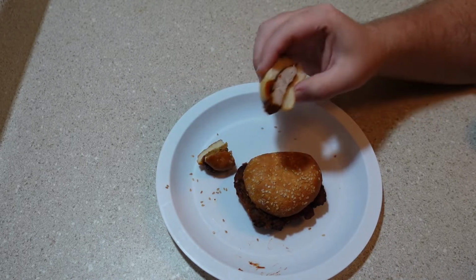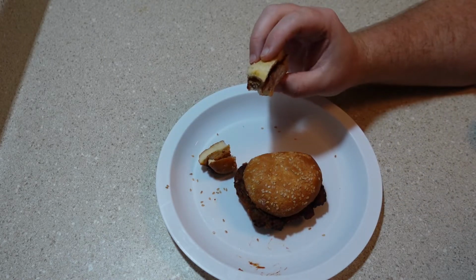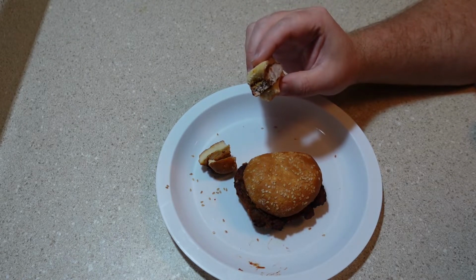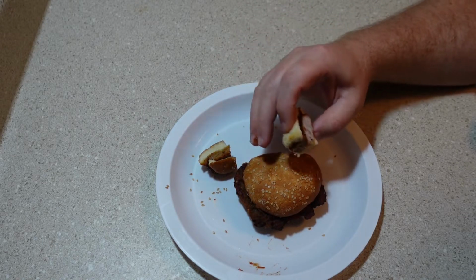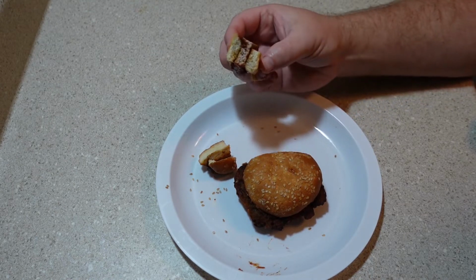So now the McRib. My first thoughts on the McRib are the bun is much softer. I bought these McRibs about an hour and a half ago, so it's been sitting here the whole time while I heated up these other sandwiches. But this bun is considerably harder than the McRib bun.